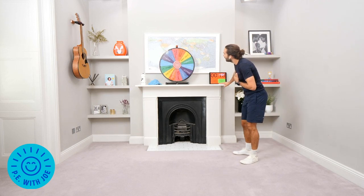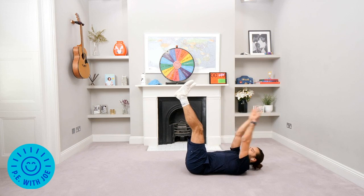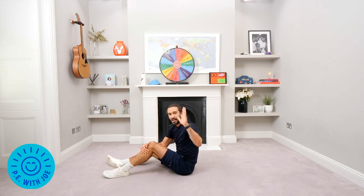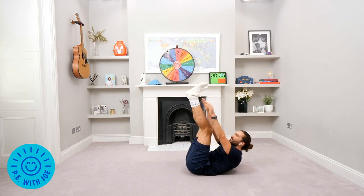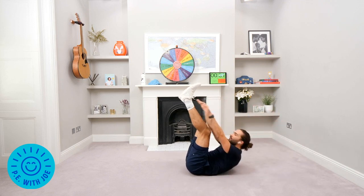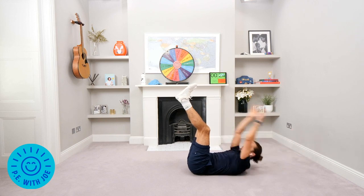Okay, what are we going to go with now? We've got crunch toe touches. So, like this one. I'm going to crunch and touch those toes for 40 seconds. Also, great news, there's a 5-minute bonus abs finisher if you fancy it. Let's go. So crunch, touch those toes. We're going to finish this 20 minutes, have a little breather, and then finish with another little 5 minutes. I'm enjoying the abs finisher, it's getting me strong in the core. Right, keep going.